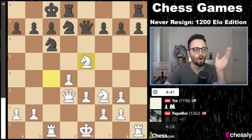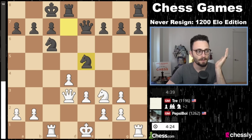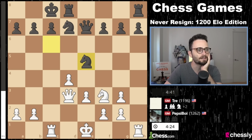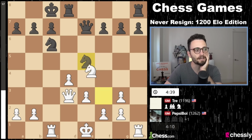So white takes with what's worth the most in that instance, because white had no other way to take. So white takes with the knight, and now is just lost. White is lost because white cannot take because of this. Had black taken like this, white would have been fine because white would have still had this check. But unfortunately, now after take, that's it.